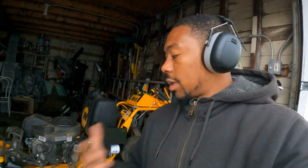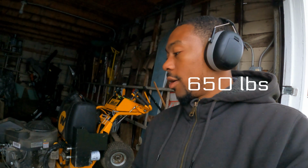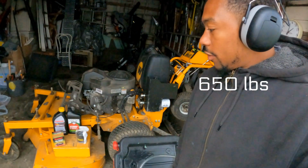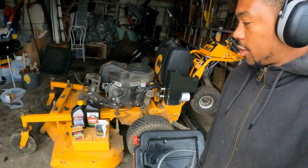But for me, I'm not a landscaper that does landscaping in the rain. I don't like tearing up people's yards. I don't like tearing up my account's yards with my commercial stuff, especially this Right Velke mower right here, this 48-inch, which is one of my main mowers that I use for my landscaping business.